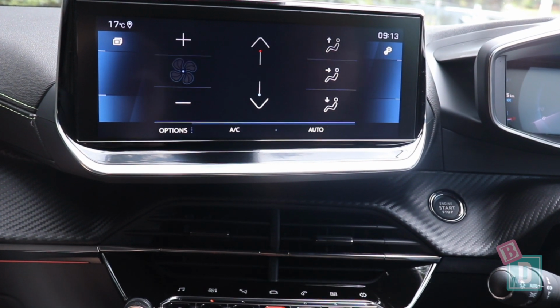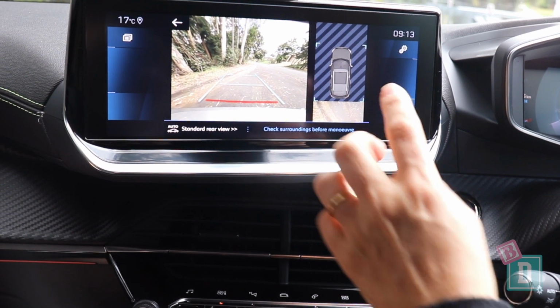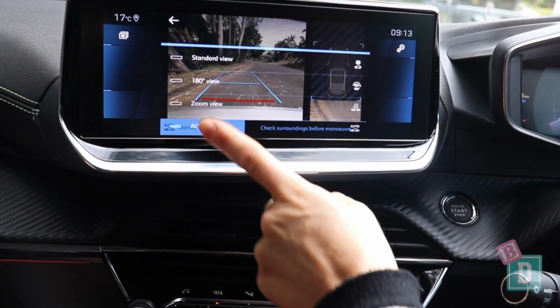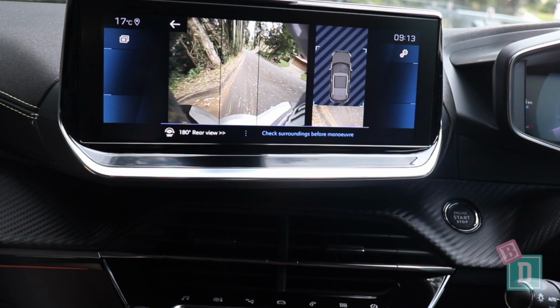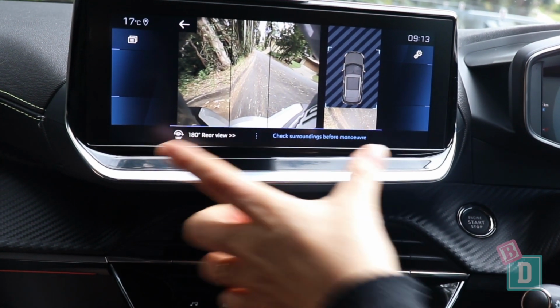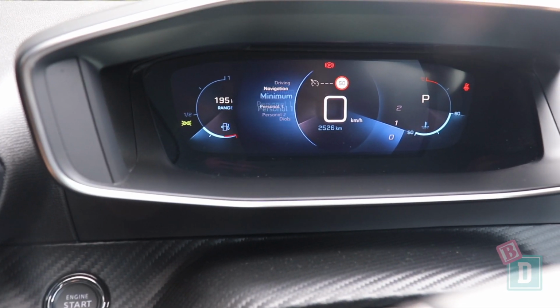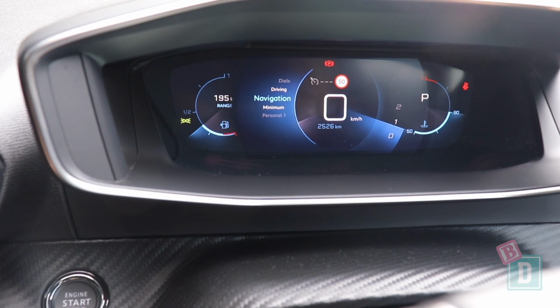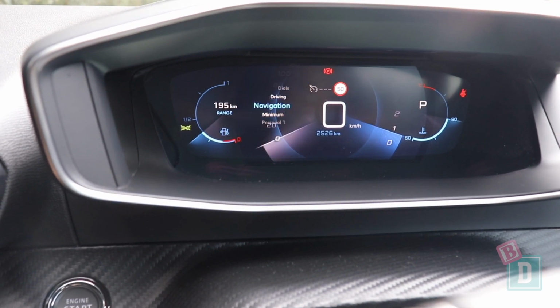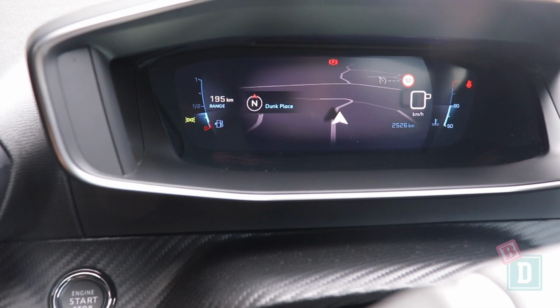When I put it into reverse, that camera image is lovely and clear, and you do get the bird's eye view too, and you can select different views as well. However, I do find the image is a little bit small on the screen. It would be nice if it filled the whole screen. You can also select to bring up the navigation in the screen in front of the driver's steering wheel, which is really good to follow while you're driving along and makes navigation really nice and easy.